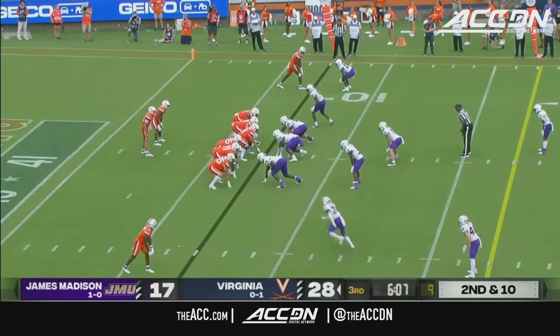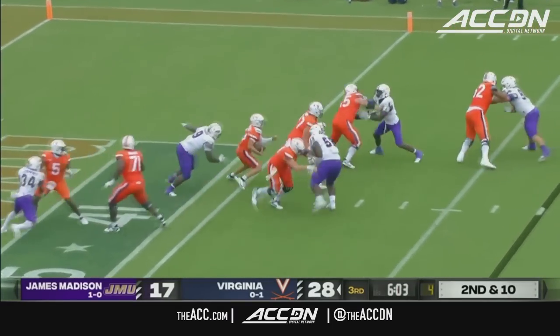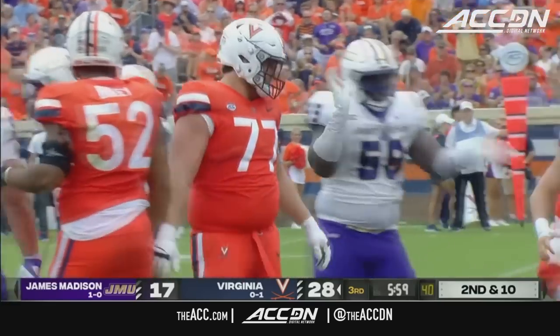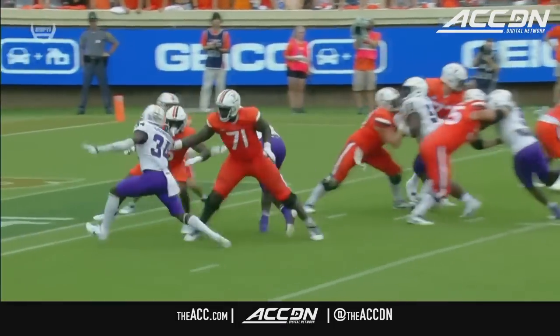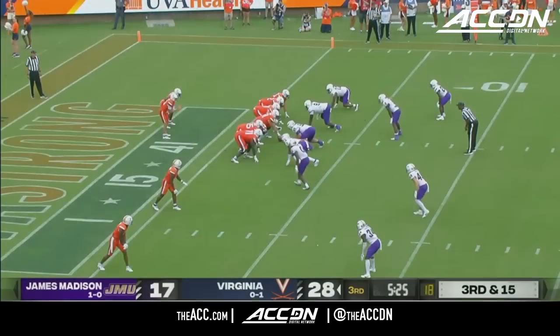Anthony Colandrea, 15 of 17, 279 yards. Last pass he threw was intercepted. Trying to get out of his own end zone here, and he does, just barely. But the sack will make it third down and a long ways to go after a loss of five. Kind of makes your stomach go into your throat, just a little nervous.